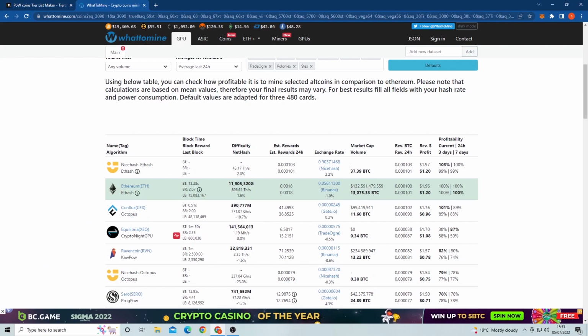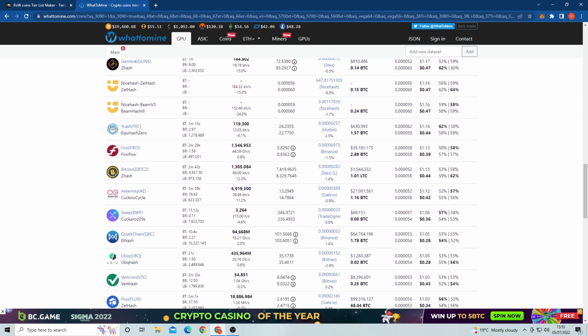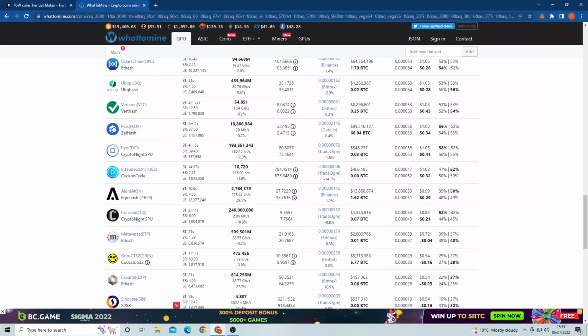If we go into what to mine, this is just with the 3090. Remember that other coins have different profitabilities, but if we scroll probably all the way down, we'll see Aion Coin right here. It's making around 29 cents per day, so not really much. So I might have to bump that down to a C tier, but the use cases are good for the coin. It's just I don't really see it going anywhere.